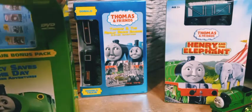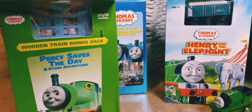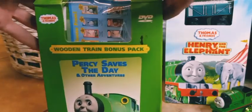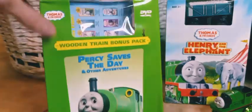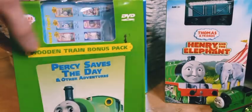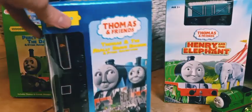But don't worry, I will be taking care of you very nicely and very fondly while I struggle to put this stuff back inside of the DVD case. That's probably the only problem with these DVDs, it's hard to put everything back in properly. Probably gonna need to fix the top of that later. But in the meantime, Percy, let's get out some of your other friends.